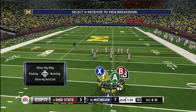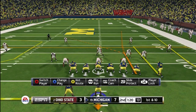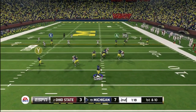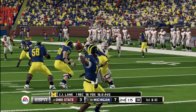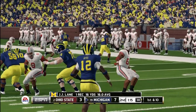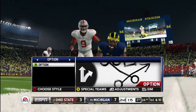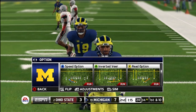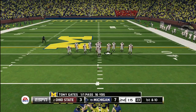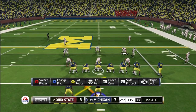Momentum swings have been fairly even. And with so little separation, this game can be drastically changed on just one or two plays. Michigan holds a 4-point lead. Makes the grab and steps out right away. Down 10 yards to go. Ball on their own 34.